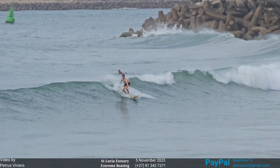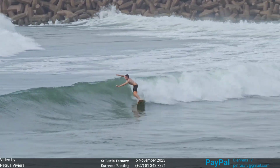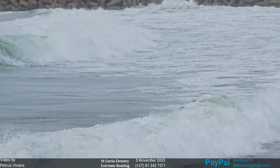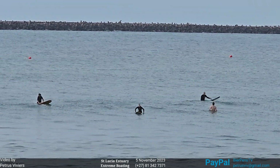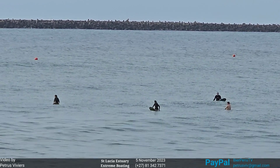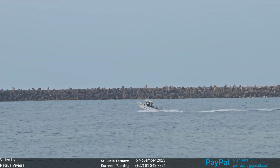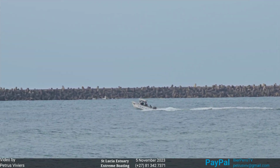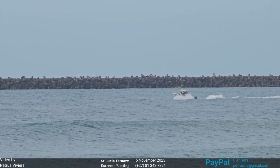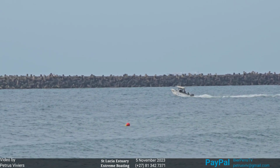That youngster has got it. He's got into a nice long wave there, riding it from south to north all the way. Yeah, beautiful. They group together, waiting for the big one to come through. But the sets have calmed down a lot. The boat exiting the harbour. A little bit late for fishing. Things are happening at Richards Bay.